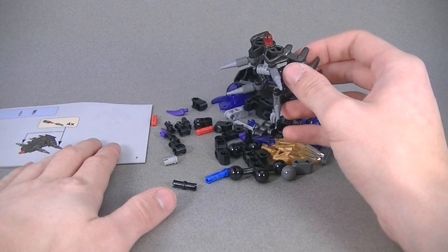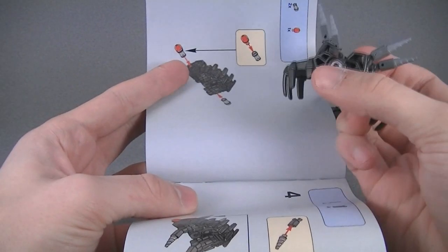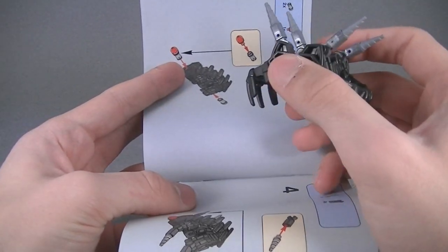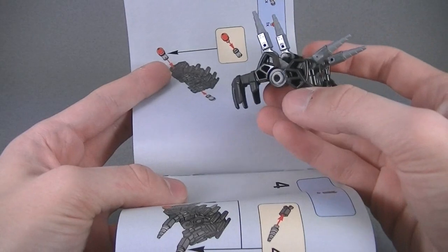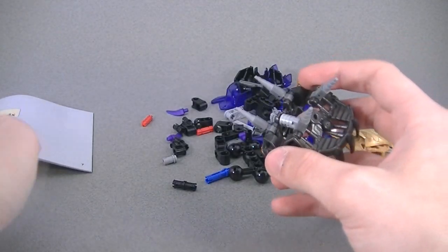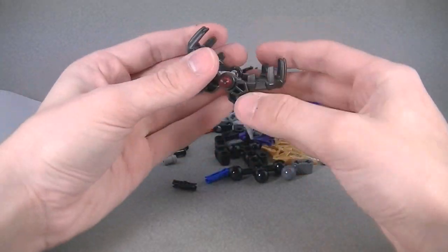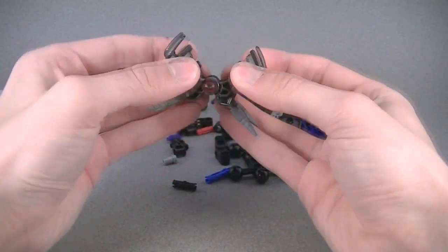Huh. That is weird. It has me put one of these on the other end, and I don't remember doing that for Ikir's shadow trap. Maybe I just missed a step? I don't know. I'll go back and see after this video here if that's the case. But yeah, you got the shadow trap here.